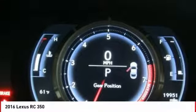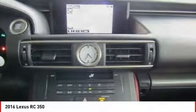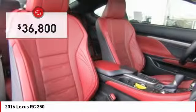Get performance on demand and experience the thrill of virtually instant upshifts at your fingertips, and it is priced below $40,000. This vehicle has less than 20,000 miles.